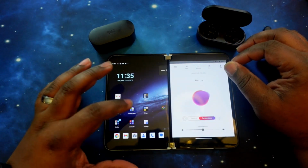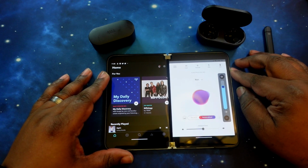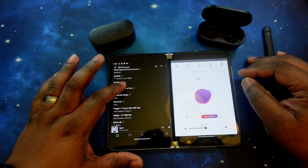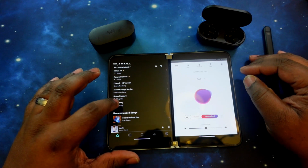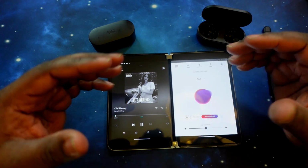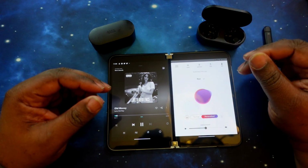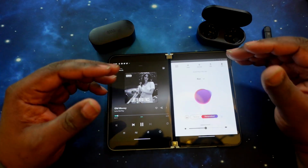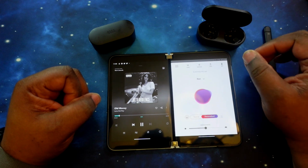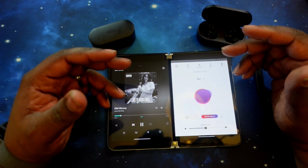Let's jump into our second screen here and pull up our music. All right. Let's make sure we're at our preferred sound level. All right, we'll do Old Money. Here we go. Already, right off the bat, volume is nice and loud in my personalized settings. Nice bass. Really good sound, man. This personalized setting is the truth. Okay. Nice, clear. Got good depth.